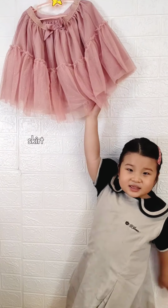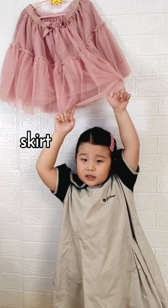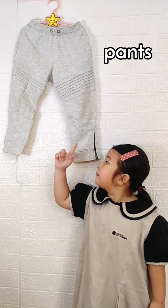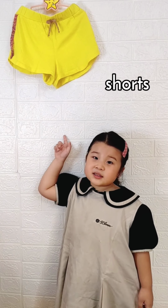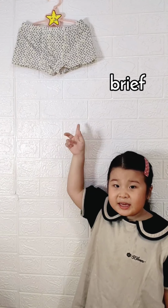This is skirt. The color is? The color is pink. This is pants. The color is gray. This is shorts. The color is yellow. This is brief.